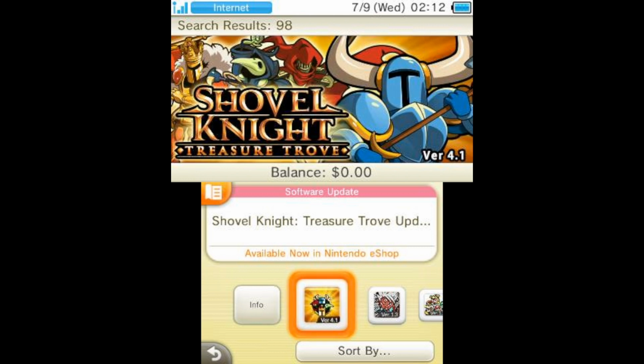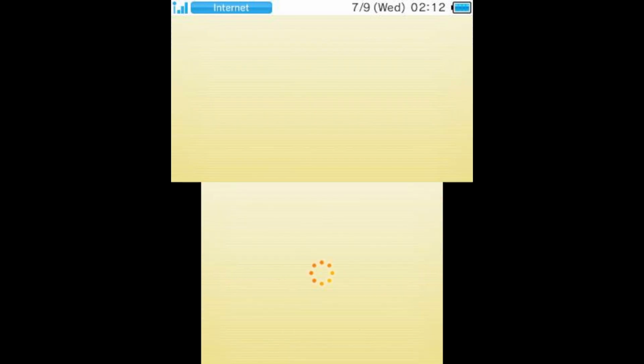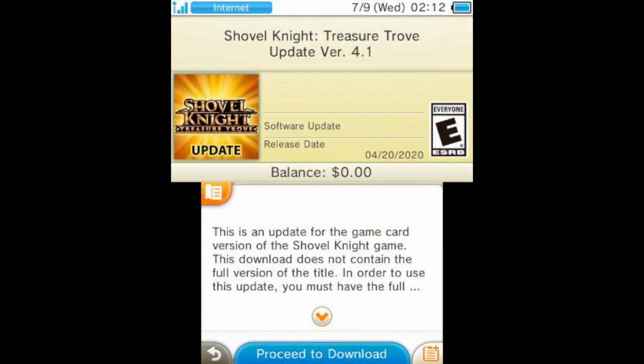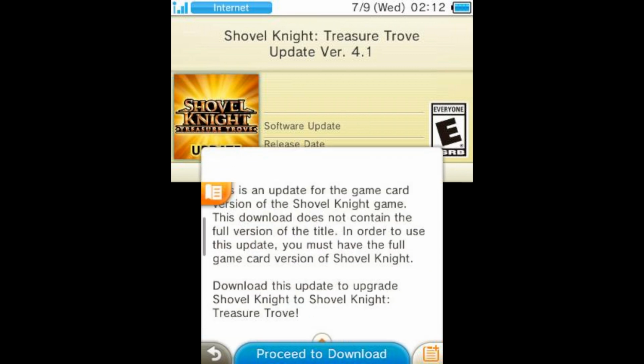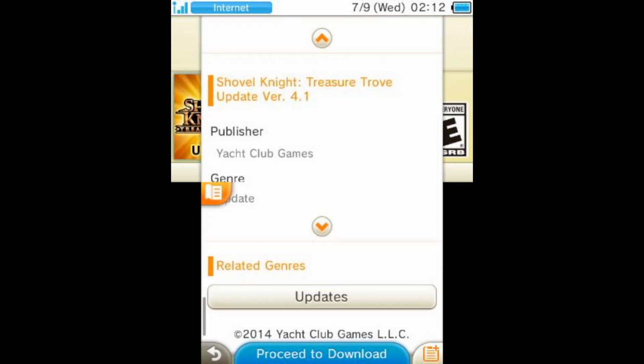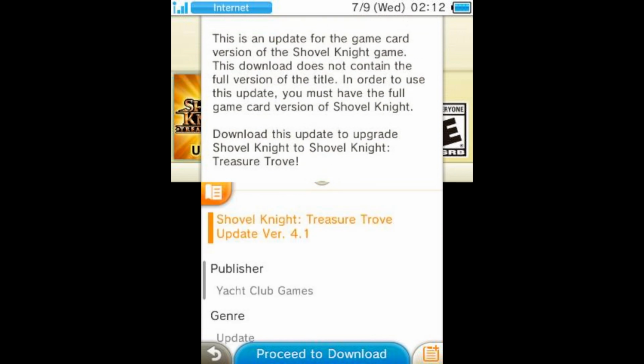It just depends on your internet how fast you'll be able to download them also. And here, as the page loads, this will be just the information page. Sometimes it'll tell you what this update has in store if you click the down arrow. Sometimes it'll just tell you that this is only an update and you need the game card to be able to play, like here.